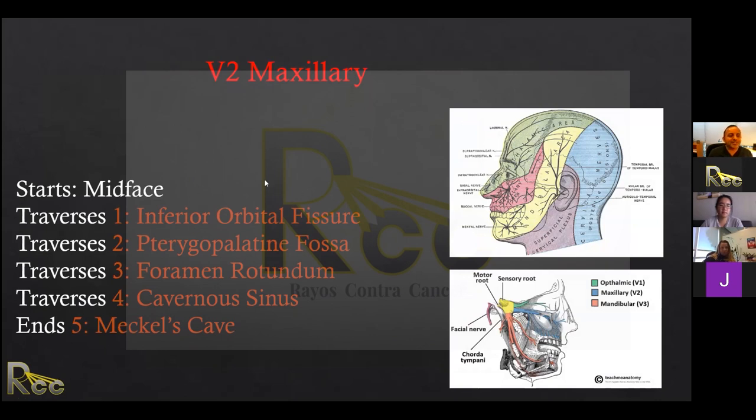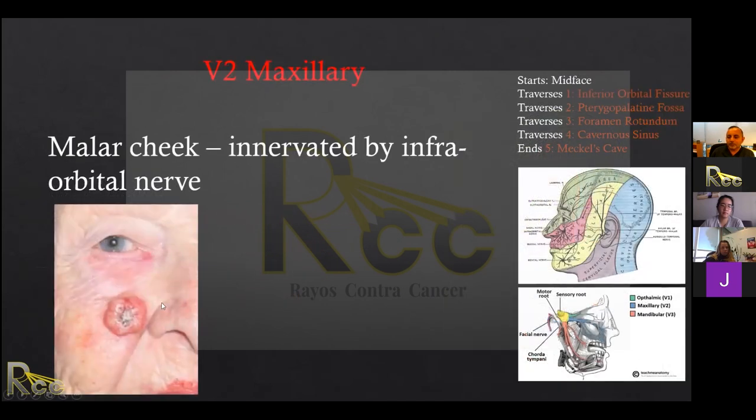So V2 is much easier to trace and treat. These are patients, again, as I said, with skin cancer involving the middle third of the face. These tumors usually start mid-face, go in through the inferior orbital fissure, right underneath your bony orbit, and then can travel through the pterygopalatine fossa, foramen rotundum, cavernous sinus, and end up in Meckel's cave. Again, kind of showing you this example right here.